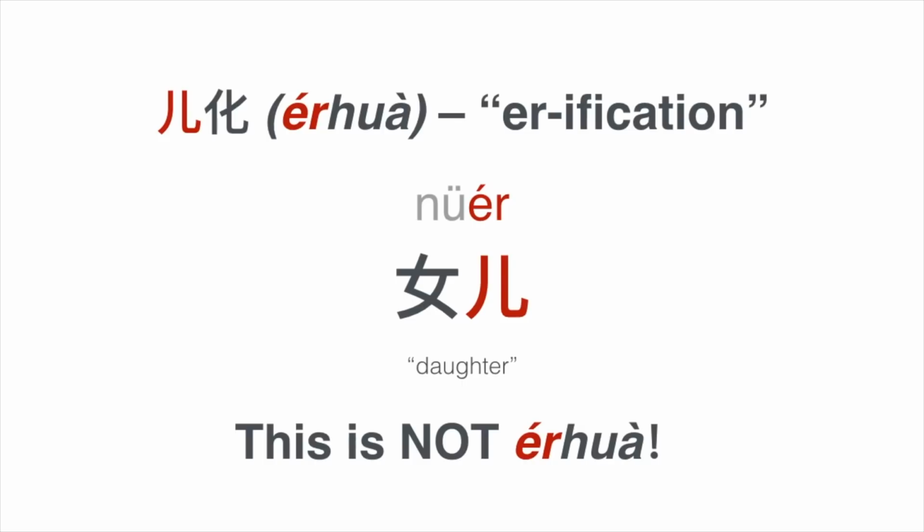That's why it's not nür, right? It's not just simply 女 with an R. It's 女儿. You need to pronounce these two characters individually. 女儿. They do not mix.